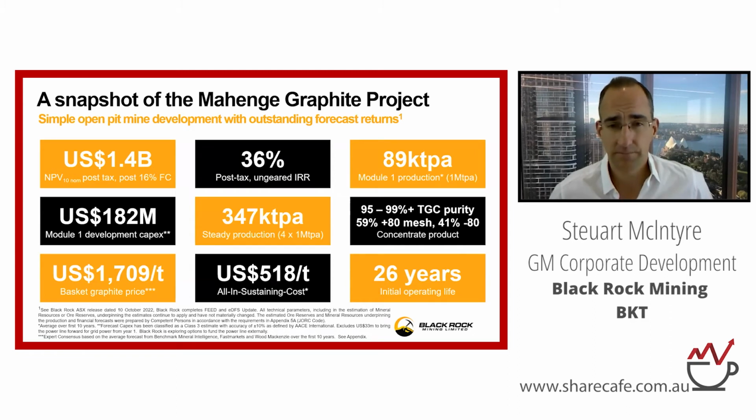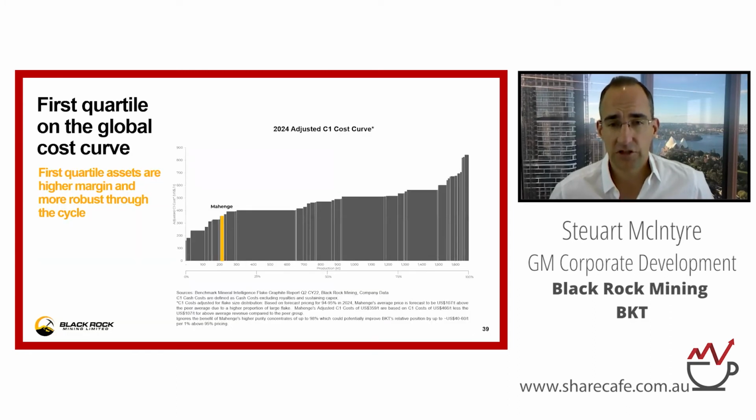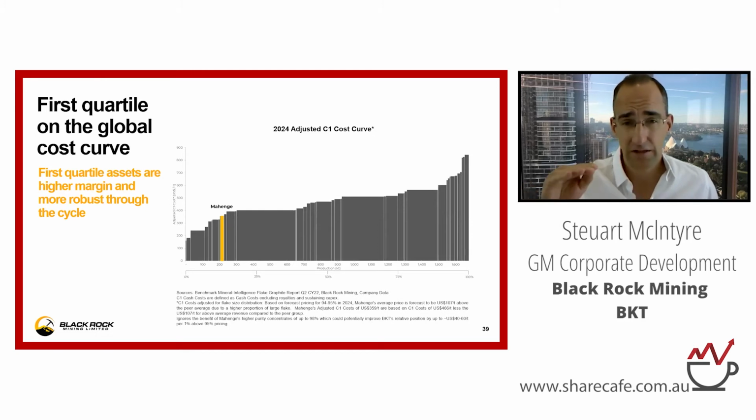Next slide, please. This is a slide that shows where we sit on the cost curve versus other graphite mines globally. The key point to note here is because we have a lot more large flake, that's a higher value product, that is extremely beneficial to project economics. The other key advantage we have is we can produce higher purity concentrates than most of our peers. So instead of the industry standard of about 95%, we can go 97, maybe even 98%. And you get another $40 to $60 a ton of revenue per 1% that you can increase those concentrate purities.